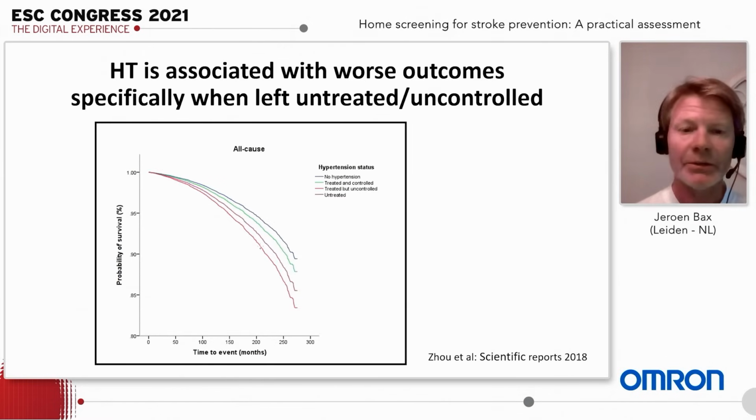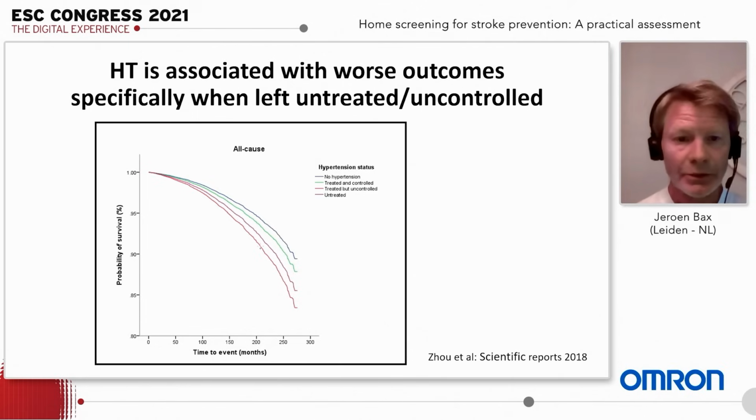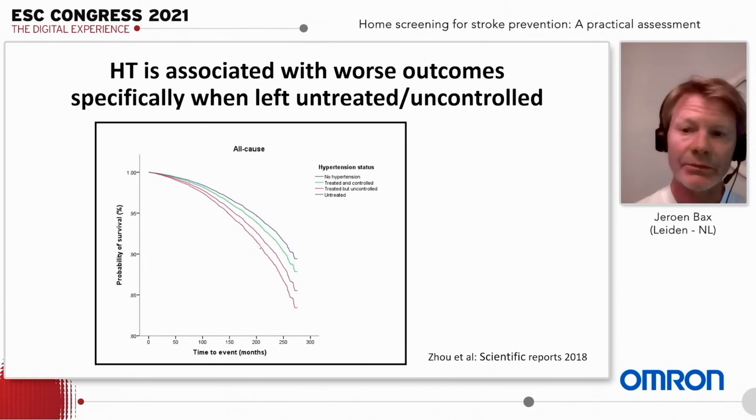Hypertension is associated with worse outcomes, and specifically when left untreated and uncontrolled. If you focus on the two curves at the bottom, these are the red and the purple one. These represent the undetected or uncontrolled in purple, or the untreated in red. And you see that these patients actually have the worst outcome. Untreated, uncontrolled, undetected is associated with the worst outcome.